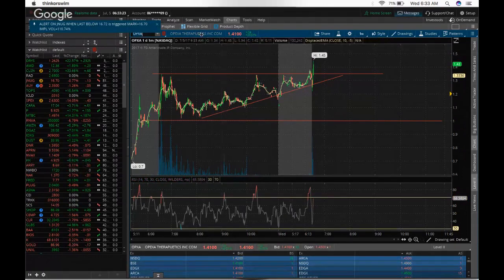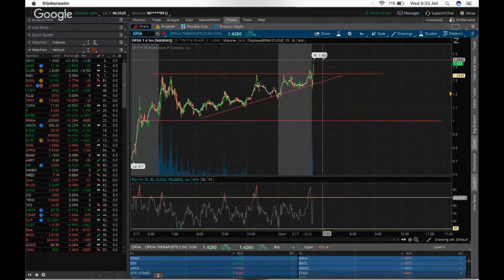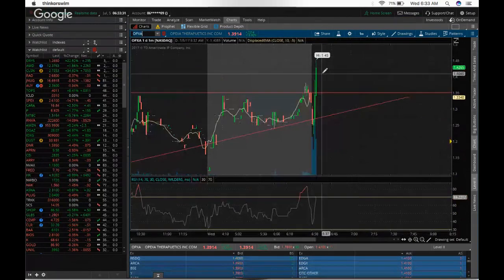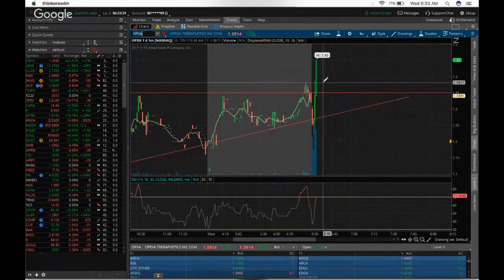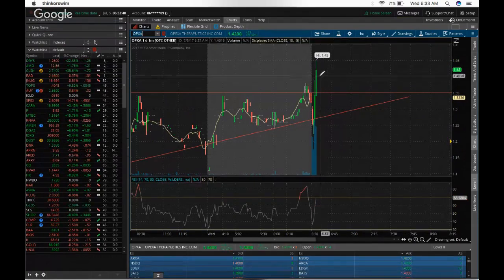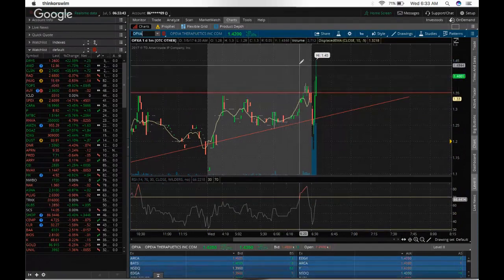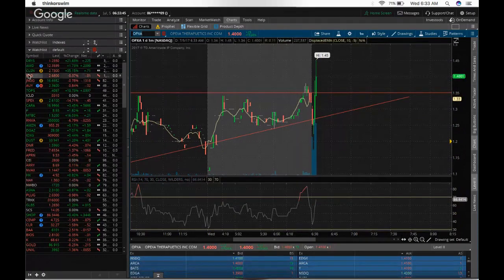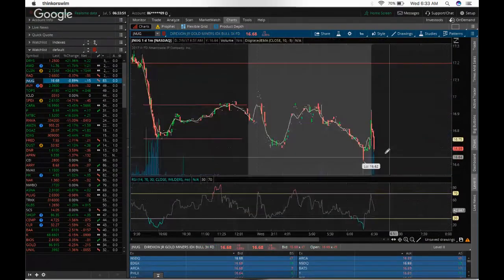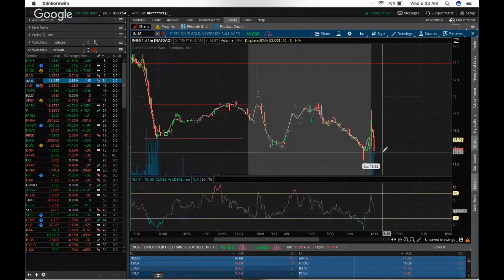JNUG is breaking the support. It looks like it hit a resistance at 145. It saw a pullback. It needs to hold above 140 to continue showing signs of upward momentum. Broke below 140, guys. This thing's all over the place. All right, I have to go back to pullback.